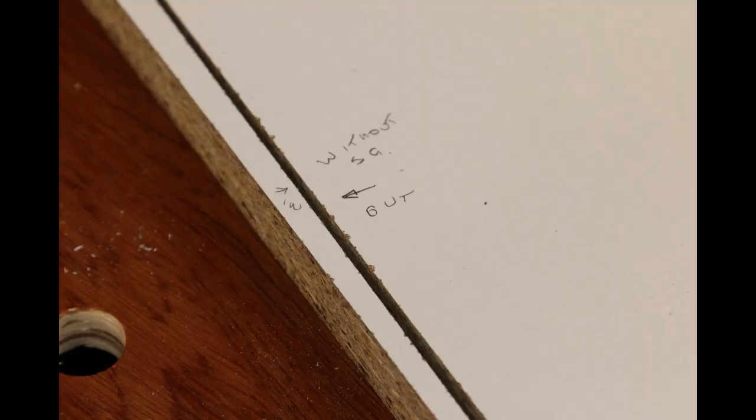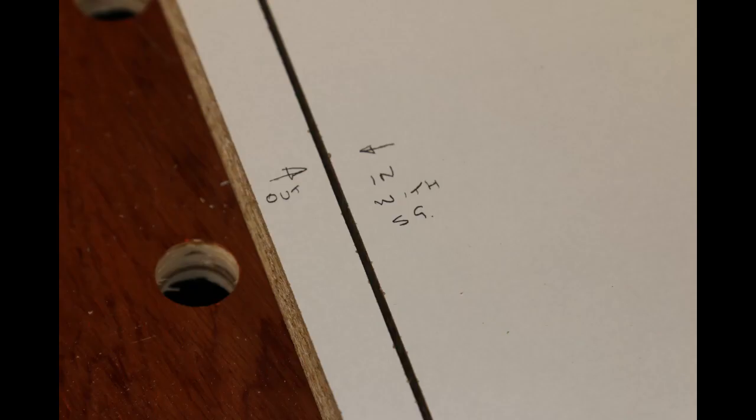Without the guard, it is clear there is more chipping on the outside of the cut, but with the guard there is really nothing to choose between the two sides. There is very mild chipping of both sides. So, a useful accessory when you need to make outside cuts to material.